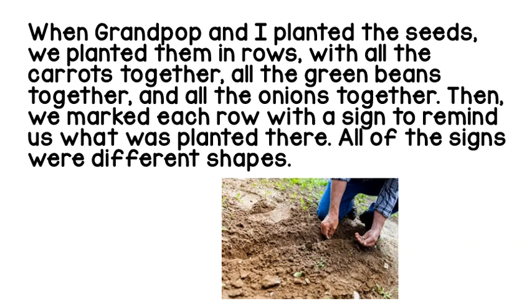When Grandpop and I planted the seeds, we planted them in rows with all the carrots together, all the green beans together, and all the onions together. Then we marked each row with a sign to remind us what was planted there. All of the signs were different shapes.